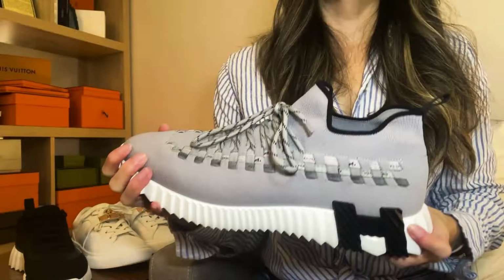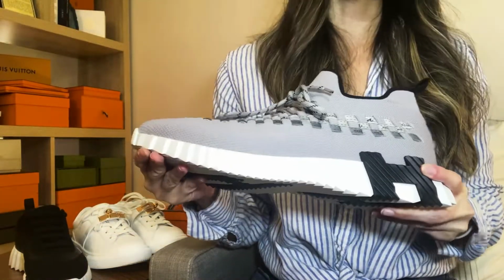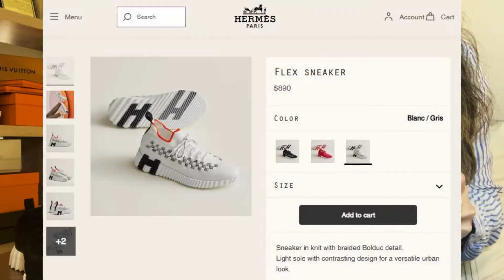So again, this is definitely more of a true athleisure shoe, but again, I would love to get my hands on this in white at some point in the future.